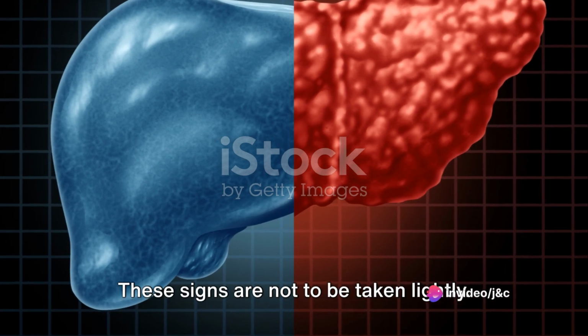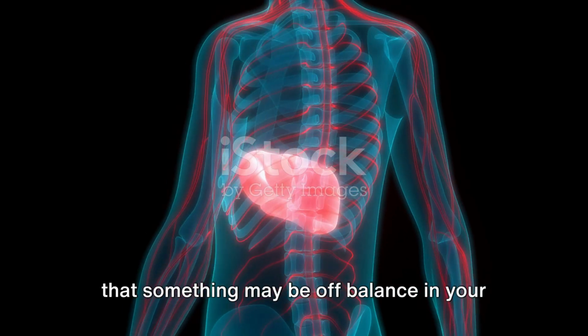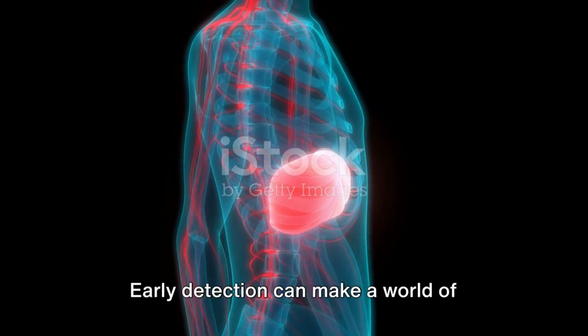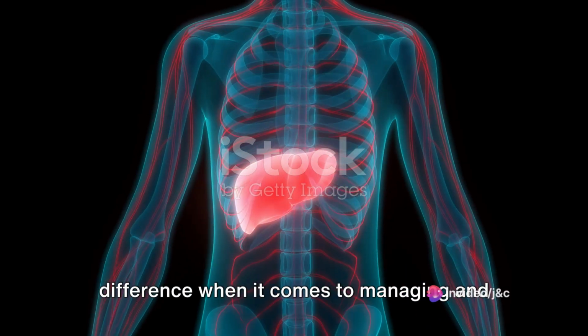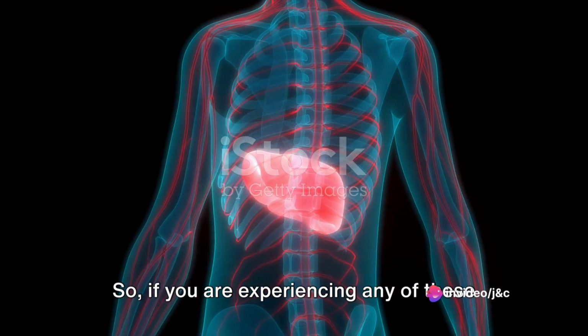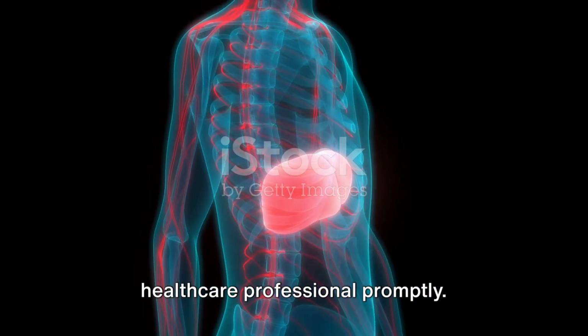These signs are not to be taken lightly. They are your body's way of signaling that something may be off balance in your liver, and it's crucial to heed these warnings. Early detection can make a world of difference when it comes to managing and even reversing the condition. So, if you're experiencing any of these symptoms, it's important to consult a healthcare professional promptly.